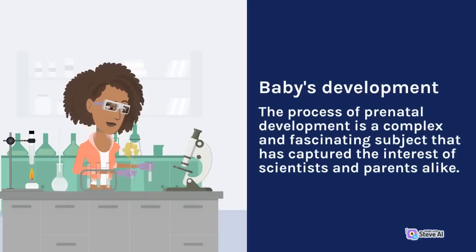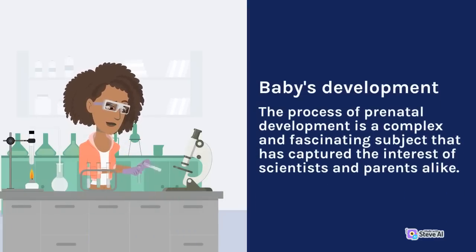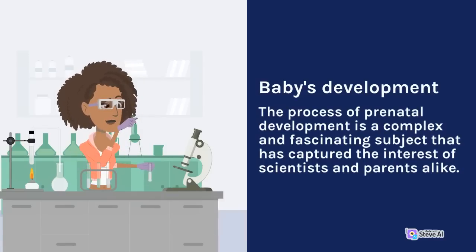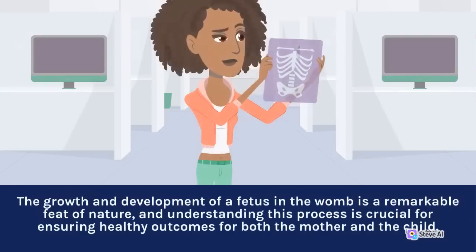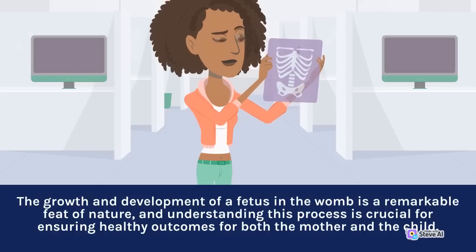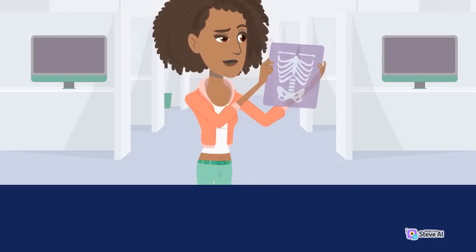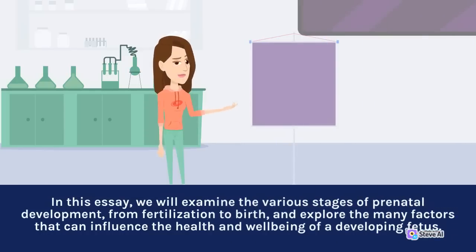Baby's development. The process of prenatal development is a complex and fascinating subject that has captured the interest of scientists and parents alike. The growth and development of a fetus in the womb is a remarkable feat of nature, and understanding this process is crucial for ensuring healthy outcomes for both the mother and the child. In this essay, we will examine the various stages of prenatal development, from fertilization to birth, and explore the many factors that can influence the health and well-being of a developing fetus.